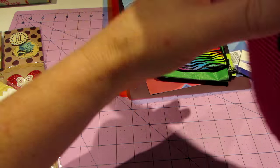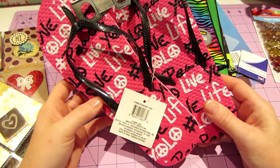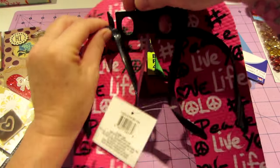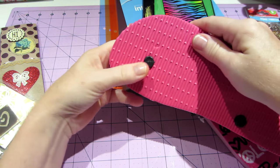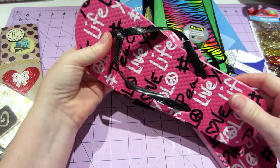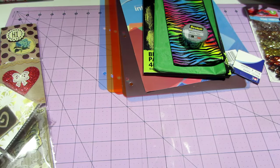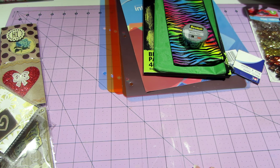Anyway, and then I got these flip-flops. These flip-flops were $1, and I just thought they were too cute to resist. I've never actually tried these rubber thong ones, but for around the house and at the pool and stuff, I thought, well, I'm definitely going to try them. So that's basically it for my haul.